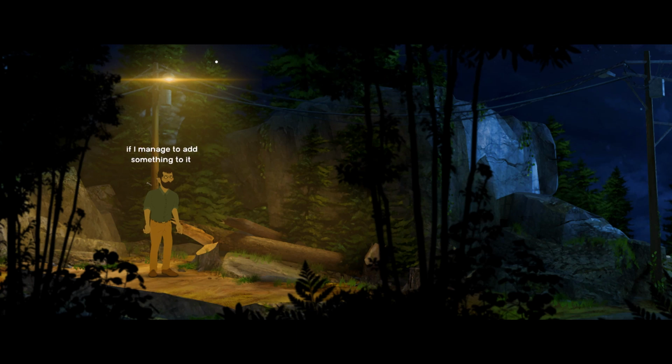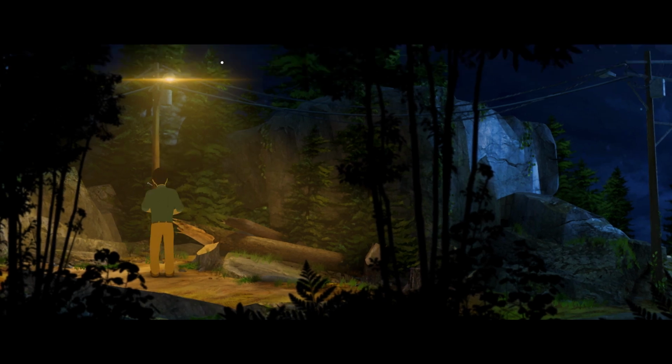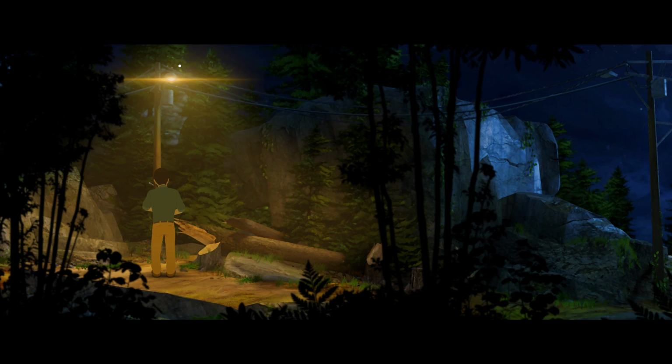A point-and-click adventure game that's about how it is to walk in somebody else's shoes, and that's not an easy thing to do. And in that way, it is sort of a meta game. It's sort of a concept of a game, and I do applaud the developers touching on the somewhat more difficult topics. I do applaud that, and it's a bold move.